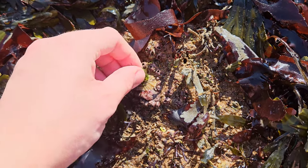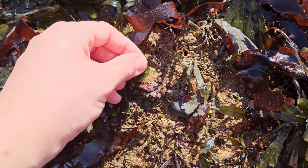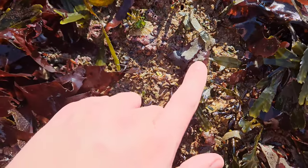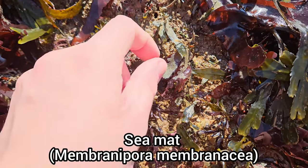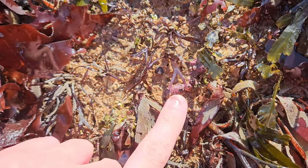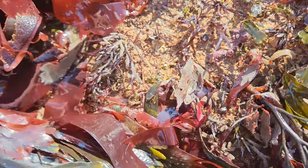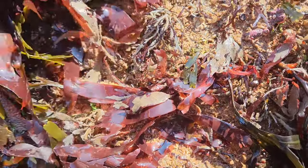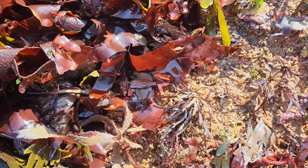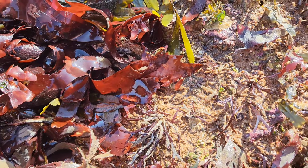A limpet there with some seaweed growing on it, like sort of hitchhiking, and you can find a whole lot more. You've got some sea mat here attached to this seaweed here. Looks like you've got some encrusting algae there. Yeah, you could honestly sit here for hours and just pick out different species. I'll see if I can find anything else.